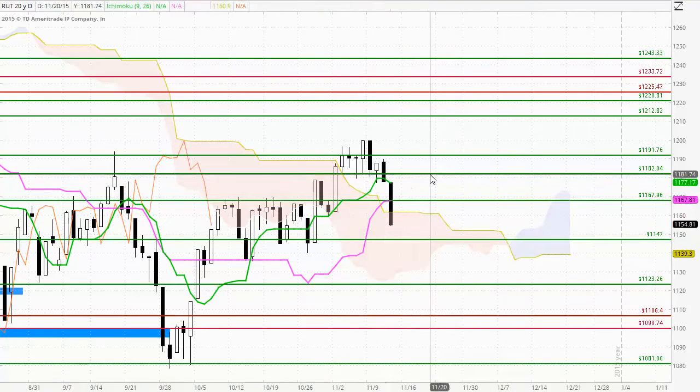And to the Russell 2000, and very strong selling in this market, a large extension to the size of the black body. The sellers have been in control for the entire day, opening at the high and closing down at the low. Very strong commitment from the sellers for today's trading.